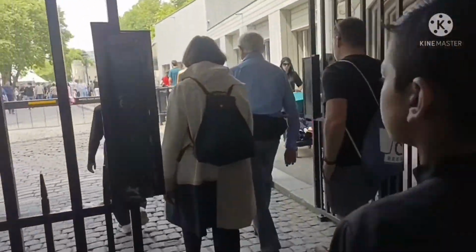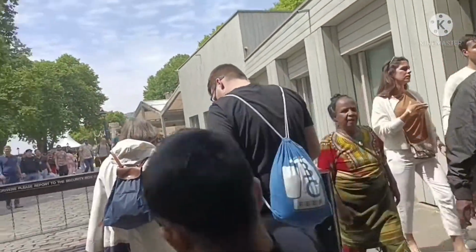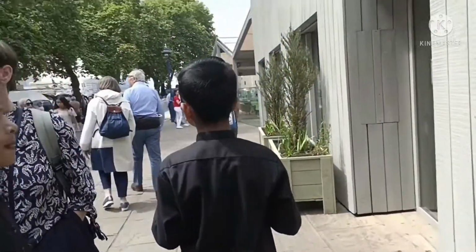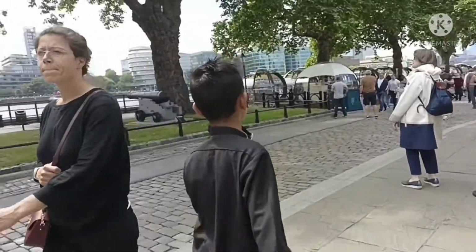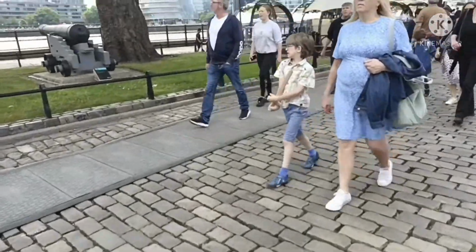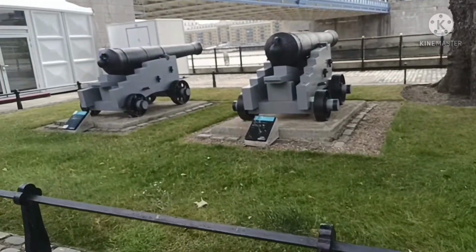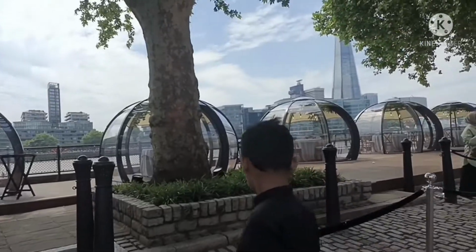We have now crossed the bridge and reached the other side of the river, and now the Shard is on our left side and the Gherkin, or the Tower of London, is on our right side. Hundreds of tourists visit the place daily, and as it was a weekend, there were more people than normal, and there are many food points and very many variations that can be seen. The people who live nearby come here routinely for jogging or for exercise, and the tourists come for visiting, of course, the bridge itself and the Tower of London, which is located on the right side.